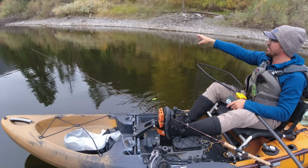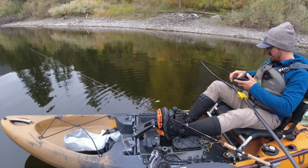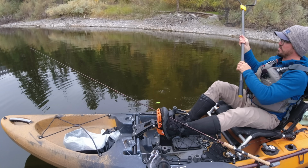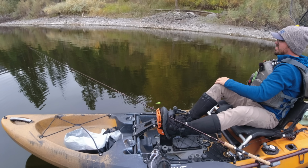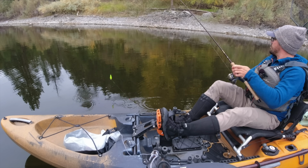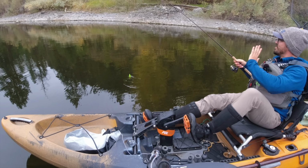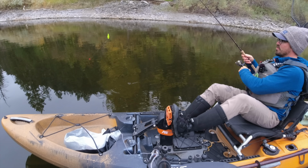I can see some more tailing over here and a couple feeding out right on the edge of this weed line. This is one of my favorite ways to target trout. In late October, typically through early November, they're going to be feeding really shallow. Surface temperatures are ideal, so I just leave the fish finder at home. It's really simple, bobber and fly rig.